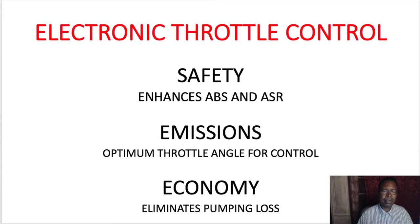Electronic throttle control, right? What this means is we got rid of the throttle cable. It stopped being mechanical now. Now it's controlled by the computer. And the reason they use this is for safety, enhances ABS and ASR, emissions, optimal throttle angle for better fuel control, or lower emissions, and economy, eliminates pumping loss. That's a drag on the engine. So some of the reasons for the throttle control was safety, emissions, and fuel economy, and also eliminates pumping loss.